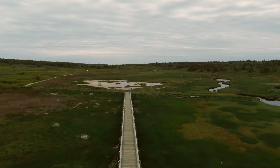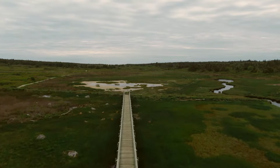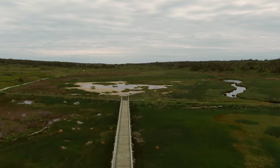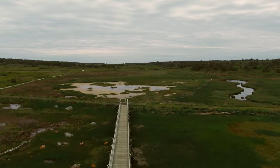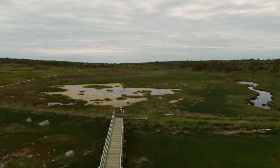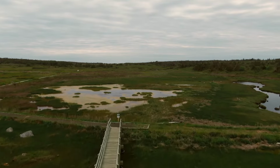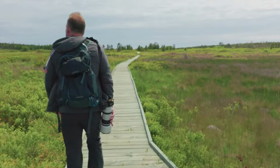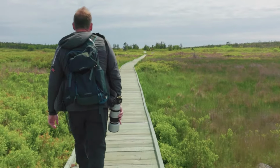The Trail Society, together with the Nature Conservancy, is working to restore this bog. Why restore it? Well, back in the 1950s, residents tried to drain this bog and turn it into farmland. Farming might surprise you, and perhaps it should. Brier Island is a tough place to do any kind of farming at all. The land is just not conducive to agriculture.